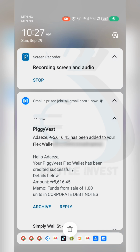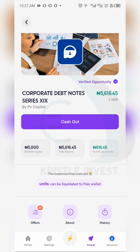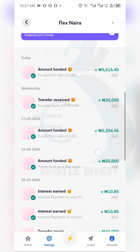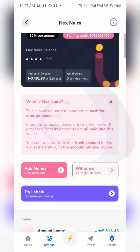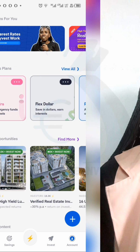This is funds from sale. I bought one unit of the corporate debt note. Can you see this? Very simple. Now if I go to my savings and I go to my Flex wallet, I'm going to see that the money has been funded into my account and it will reflect in my balance. So that is it for investing in Piggyvest.